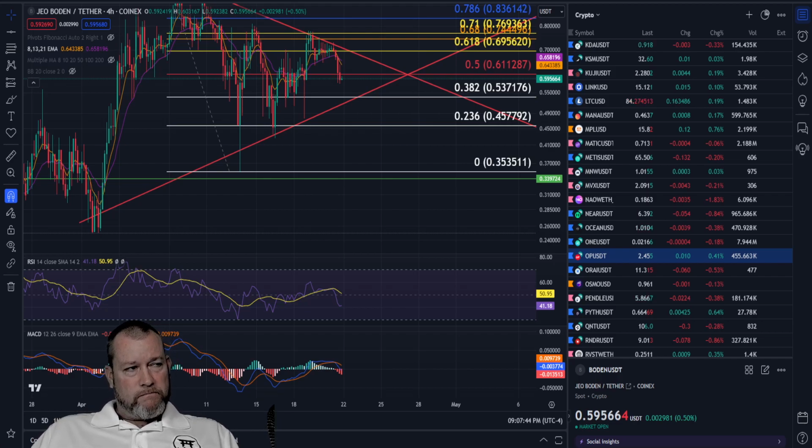I am bullish this week overall, but it could just remain neutral and sideways at the same time. I think the downside is limited for this week.